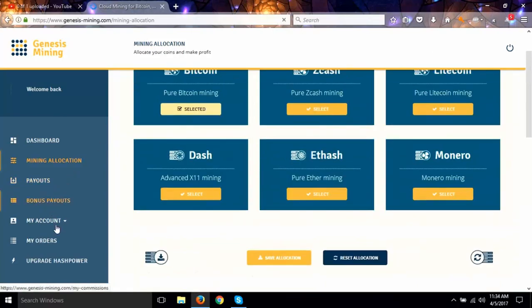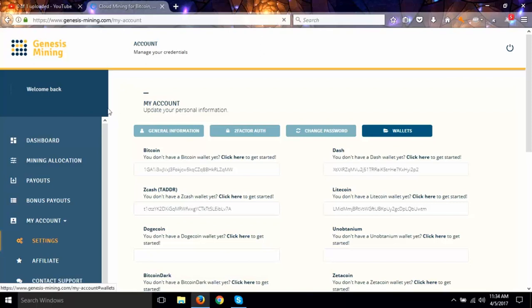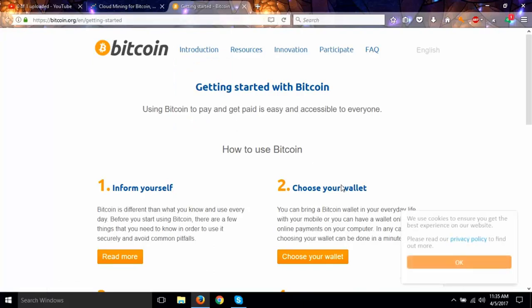The next thing, if you're really new, is you're going to need to go to your account and settings, and wallets. And if you're mining Bitcoin, you put your wallet address in here. If you don't have a wallet address, you can click right here, and I'm just going to take you over to what I think is the best wallet available. My internet seems to be just a little slow today. So that brings you to this site right here, which is bitcoin.org, and choose your wallet.